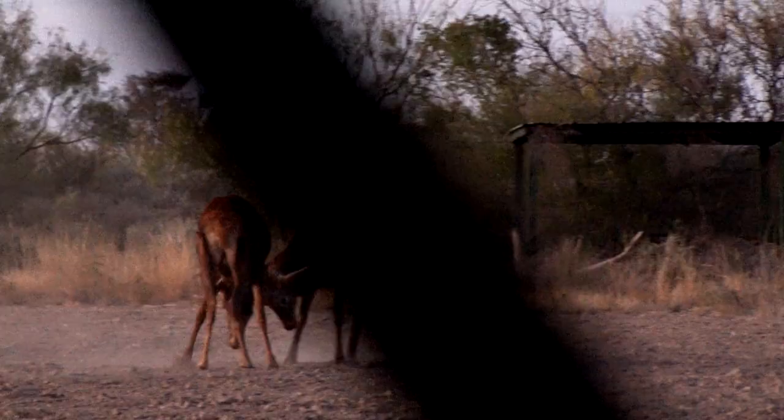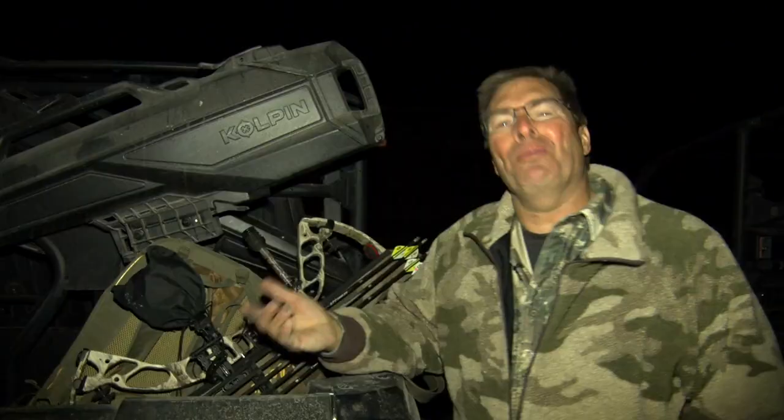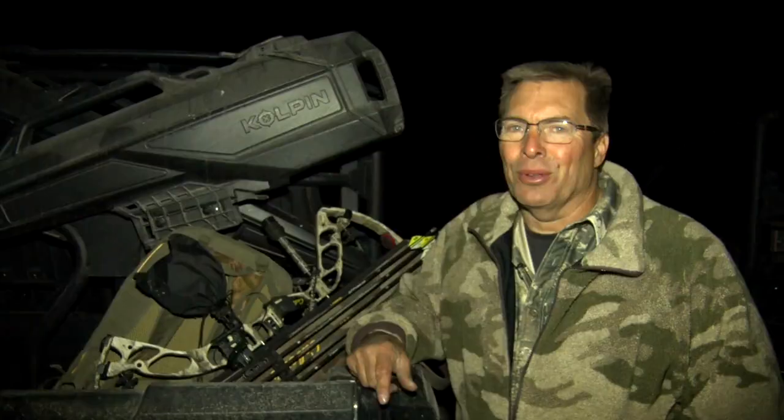They were fighting each other. We had three of them going at it, and then they broke up, and they had two different groups, two going at it. I mean, it was too cool. So that's what hunting is. It's not necessarily shooting that animal. It's seeing them and what they do. And if we had shot that stag when he first walked out, we would have missed that show. So we'll see, but it was an awesome, awesome hunt.